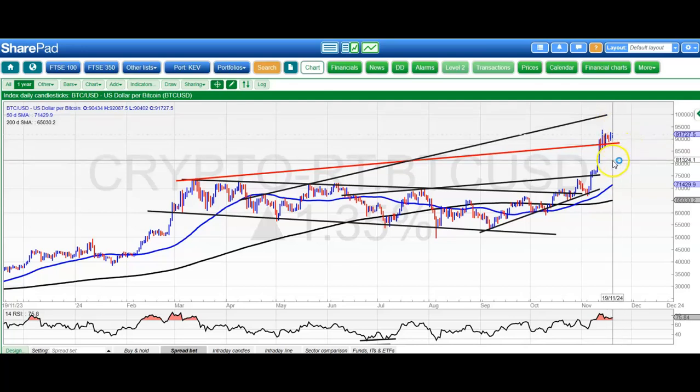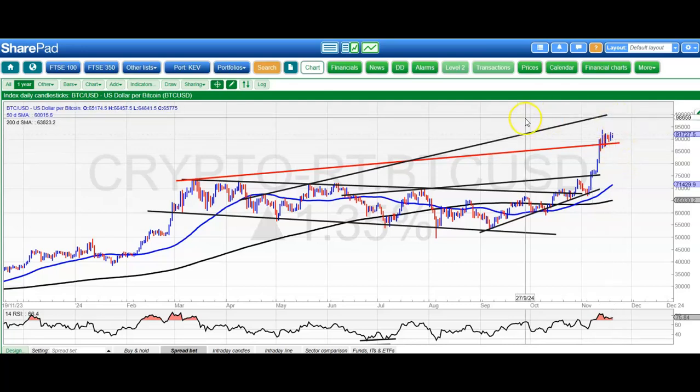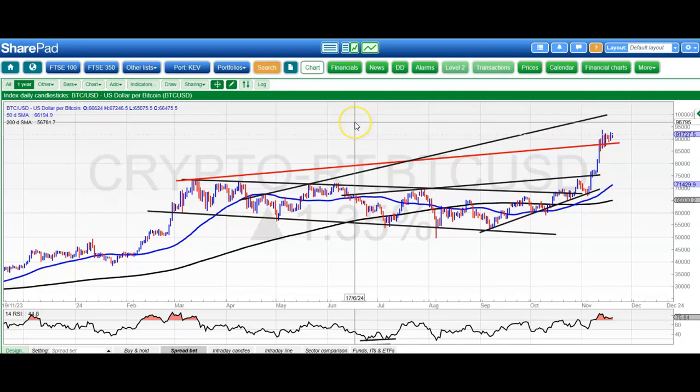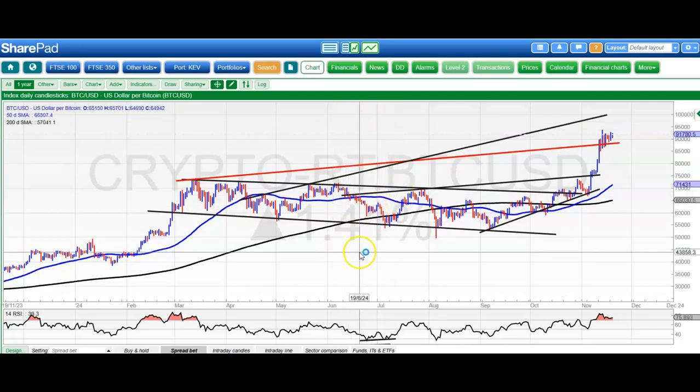On the downside, hoping that we'll be able to get away with former resistance on the way up, around 81,600 at worst, but this looks like a strong consolidation ready to break higher, maybe with companies like MicroStrategy and others in the mix as well at the moment, giving a bit of extra gloss to this market.